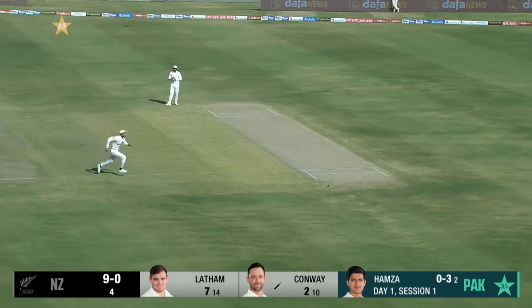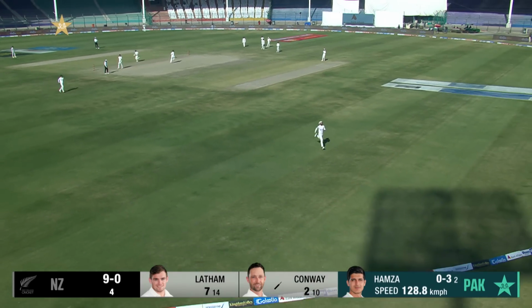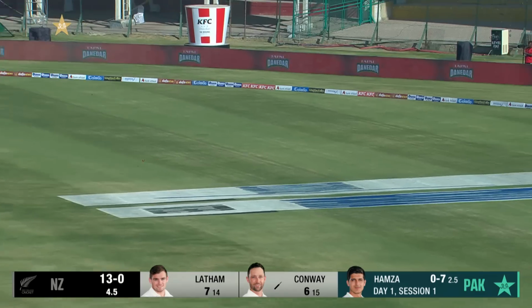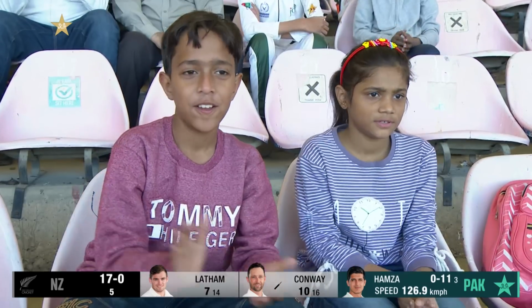Oh, that's a lovely drive from Conway. That should make it to the extra cover boundary quite comfortably, and it does. His first boundary. Shot beautifully cut away and races into the fence to end the over.